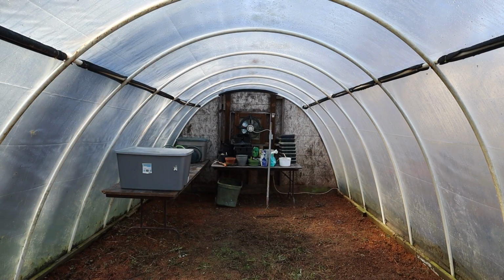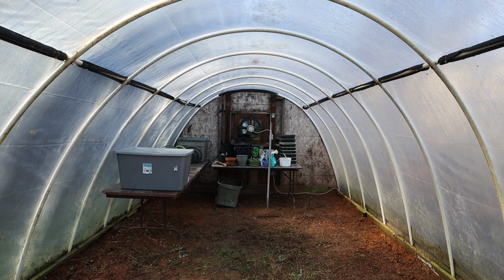Looks so much better, so much better. Got rid of a lot of stuff, cleaned up all the grass that we'd left from last year, and I think it looks a lot better. Matt built this greenhouse in, I don't know, Matt, do you remember when you built it, 2010 or something like that? Yeah, something like that.